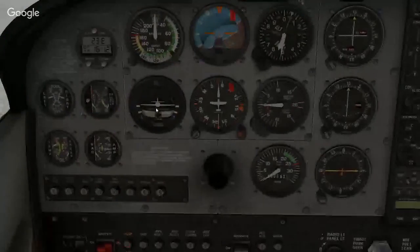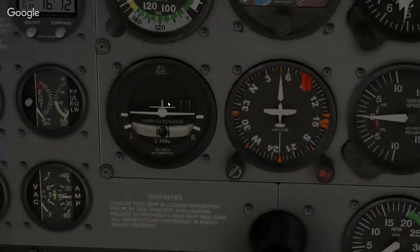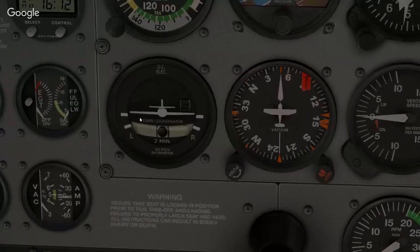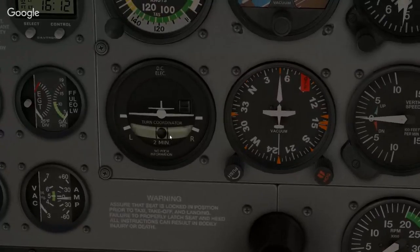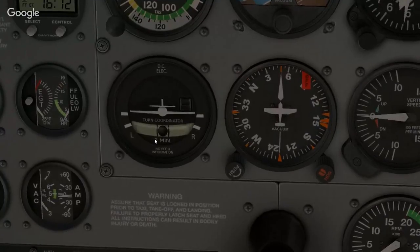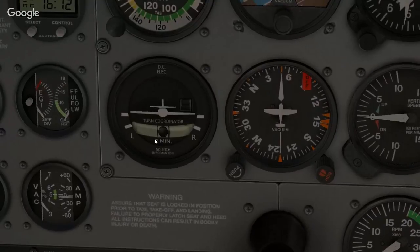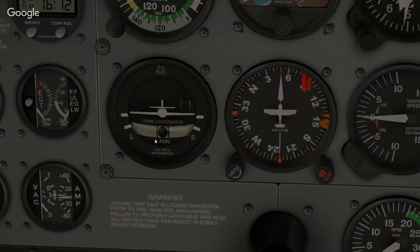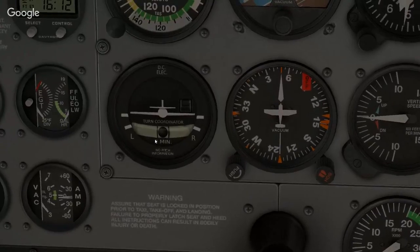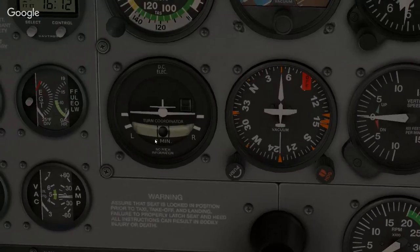Now, going down to the bottom left, this is your turn coordinator. It's a gyroscopic instrument as well. It basically tells you the rate of any turn, as well as provides an indication of how much the airplane is slipping. Slipping is when the tail kind of skids out from behind the aircraft. Like if you don't properly coordinate your turn by using the rudder, the aircraft will skid.